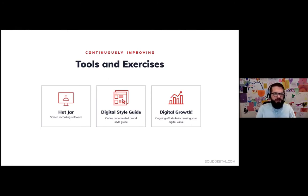I called out Hotjar as something we've used in the past. It captures screen recordings of real users interacting with your site. It's a bit creepy, but it's also very informative to a designer. Digital style guides. Another thing we've done for some of our clients in the past, and something we've done for ourselves, is to create a mini site for our brand style guide to live. If you'd like, you can go check out branding.soliddigital.com, just as an example or reference.